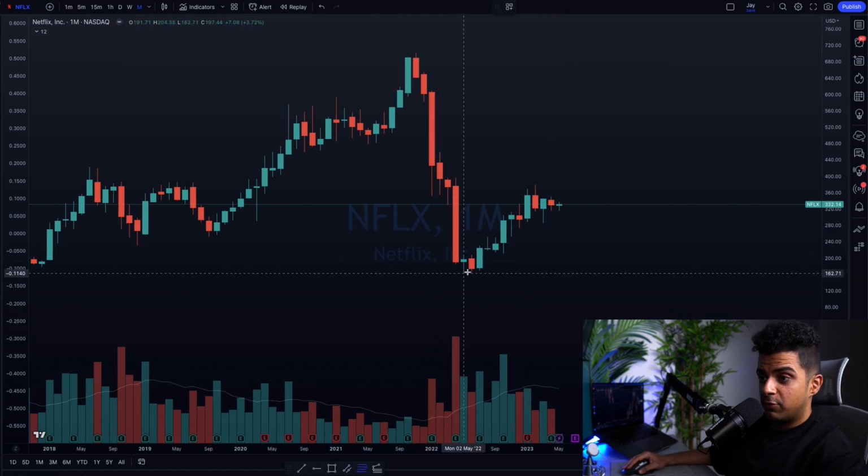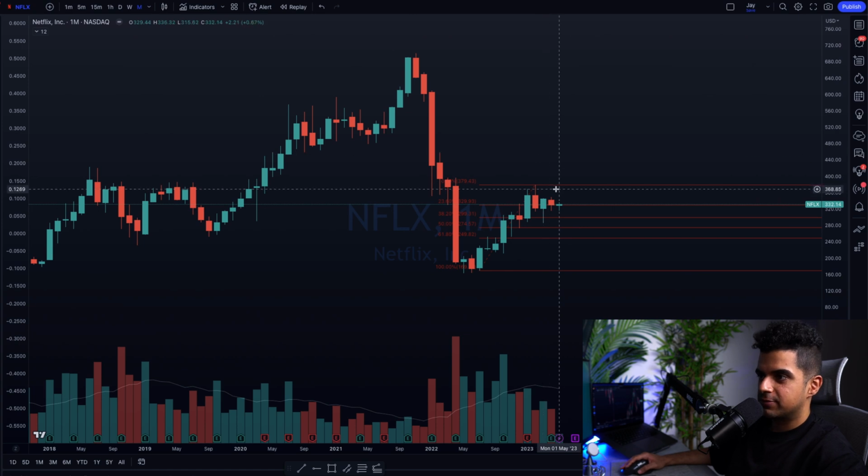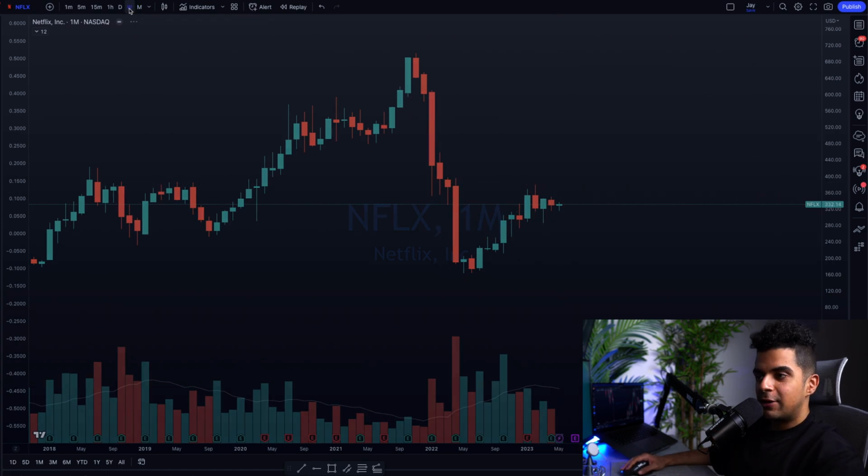And even if you look at the Fibonacci retracements right here, we are holding around 38.2% retracement. We pull back and now we are trying to push towards the upsides. The monthly chart is looking good. Let's now take a look at the weekly chart.